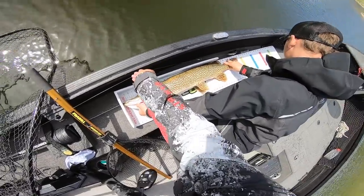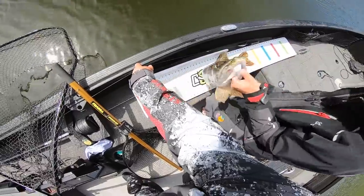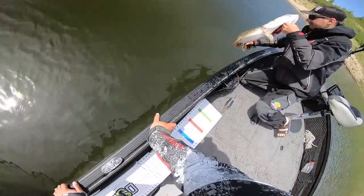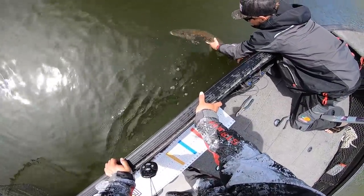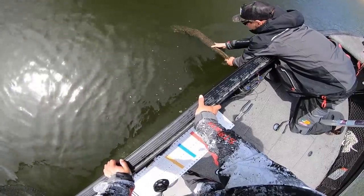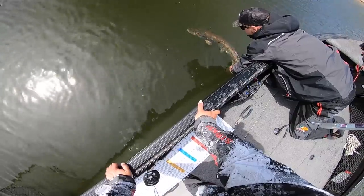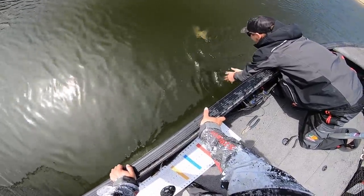39 and a half something? 39¼. 39¼, nice. Perfect. Send her back. Oh boy. Very cool. That lure is unreal. I'm glad I gave it to you and switched. Deadly.